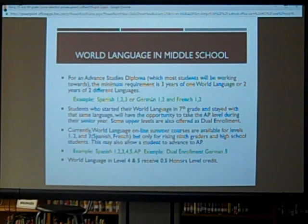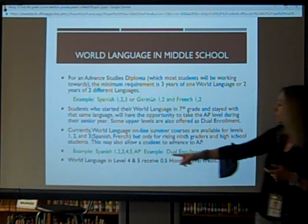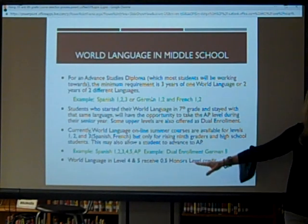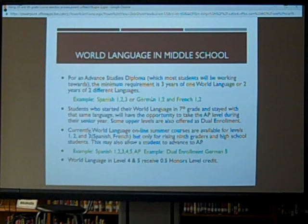Now, one other thing that I told the students, and I'm going to tell you too, is with world language, if you get to the 4th or 5th level, you don't go to the AP, that's fine. By the time you get to the 4th level, you actually get an honors level weighting, which is a 0.5. An AP is a full point added to the grade point average, and I'll show you what I told the students when we get to the GPA page.